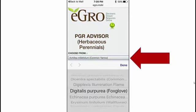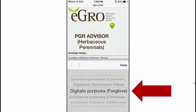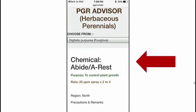The PGR advisor is very easy to use. Again, you're searching by crop, so just click on the drop-down menu. Anywhere along that bar will bring up the scrolling list of crops. Highlight the crop that you're interested in. Click Done, and you've got all of the same information that you had in your PGR guide. So it's a very mobile-friendly database. All of the mobile tools are very easy to use on either your phone or your iPad.